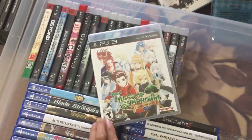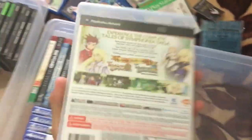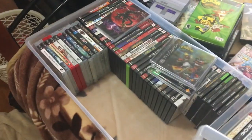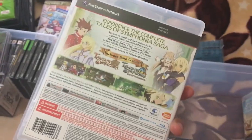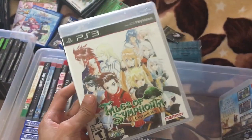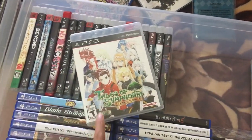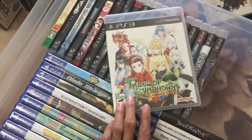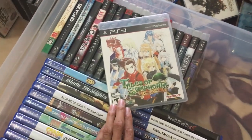So this one's interesting because this is actually the game that prompted my whole "I should probably downsize my collection" thing, because I've only played the first game. I haven't beat it yet, but I got stuck on one part, and I haven't touched the game in like a week and a half now.